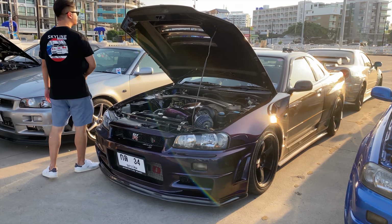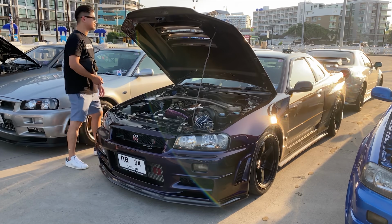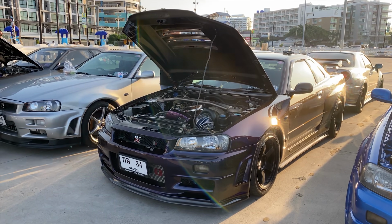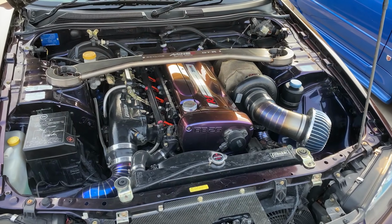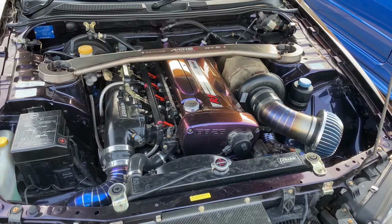You guys are gonna remember this midnight purple R34 GTR. It was in one of my recent popular videos, the $150,000 race, R34 GTR versus 150cc motorbike. Spoiler alert, he broke an axle. But it's back on the road. That race is still going to happen.